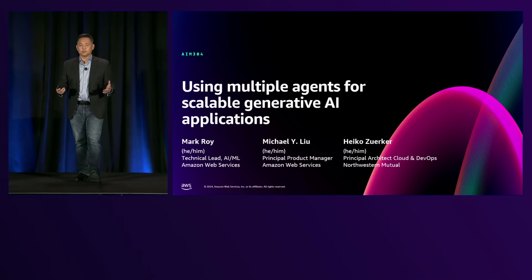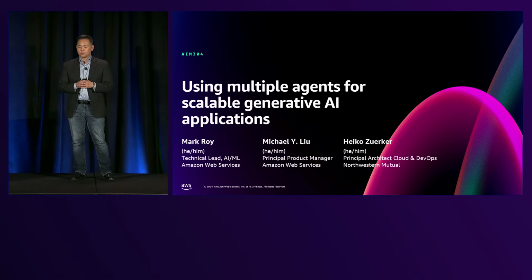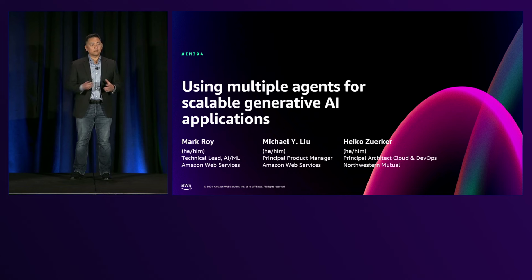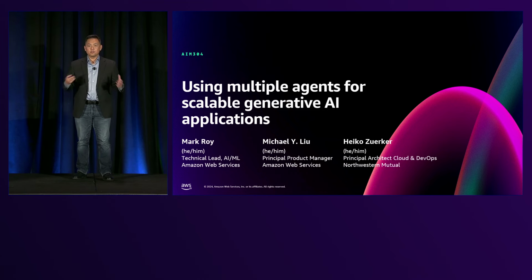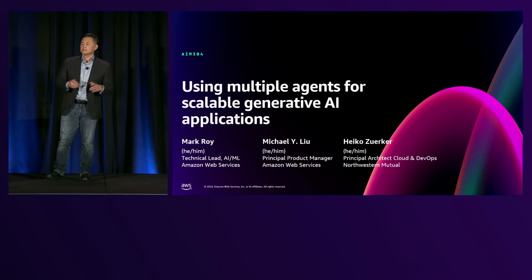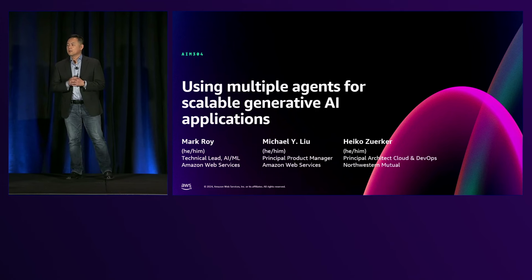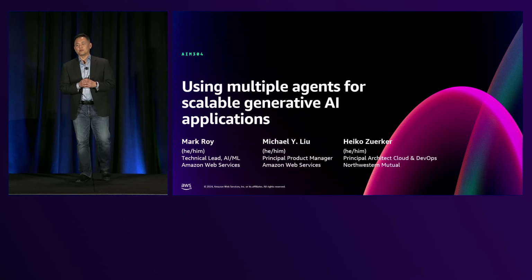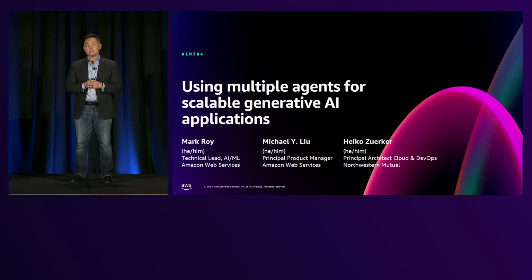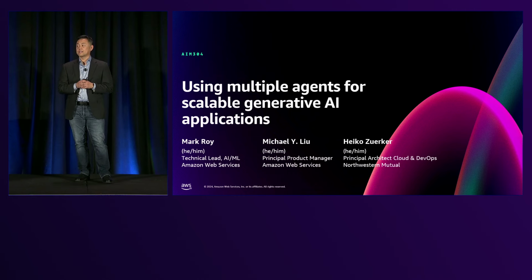So regardless of the solution that you've used, we know the process for creating agents through creation, testing, optimization, debugging, deployment, and scaling can often be a challenging one. Today, we're going to introduce to you how Bedrock agents makes the single and multi-agent creation process easy. We'll review some use cases. We'll review design patterns. We'll do a couple of cool demos, and we'll wrap it up with an exciting customer case study.